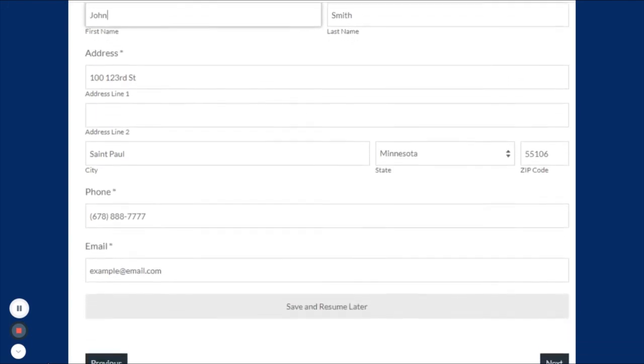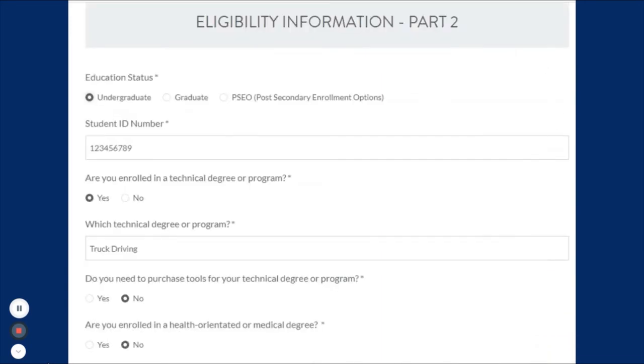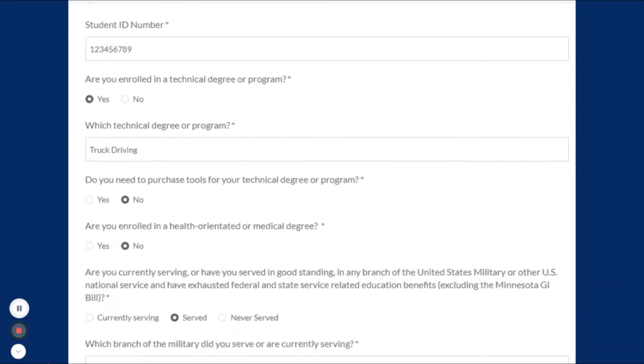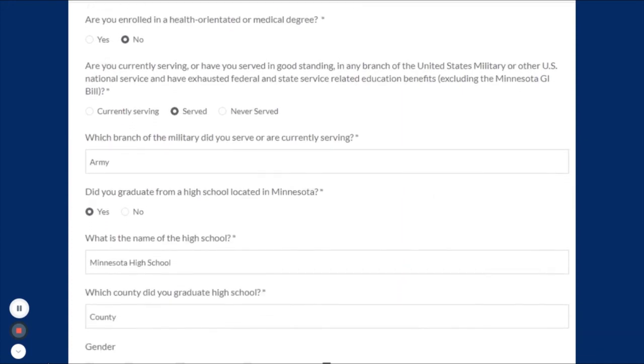Your first step in the application process is to complete the eligibility form that you see here. Please answer all of the questions fully and honestly. I have sped up the process of me filling out this form for the sake of the video. These questions will sort the scholarships you are available for and give you the list of scholarships by the end.